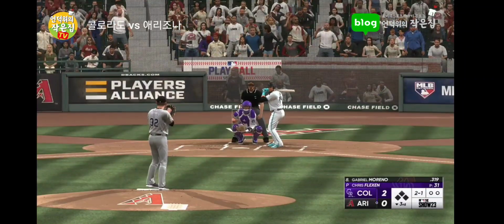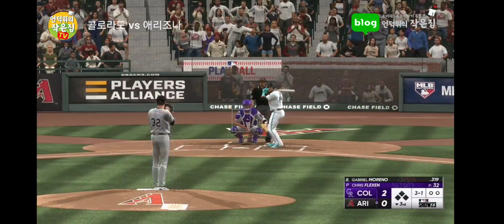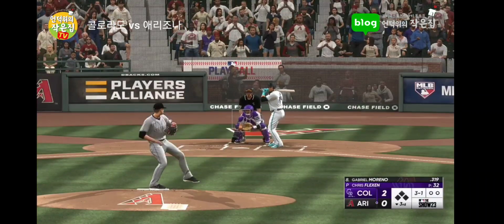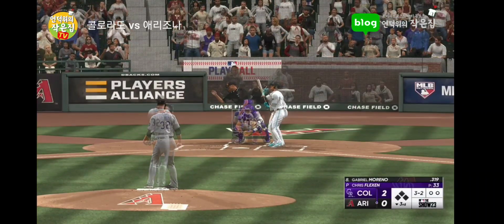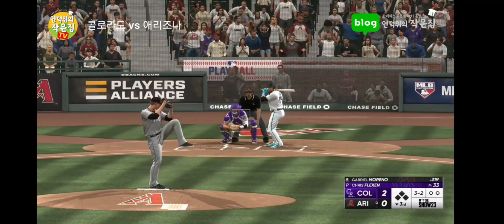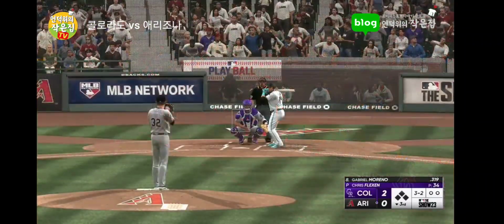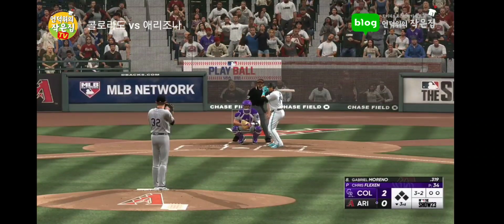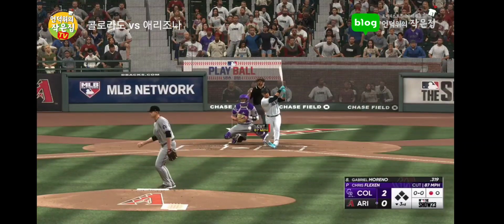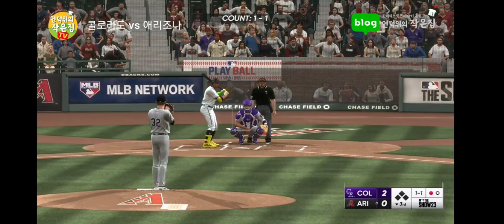The catcher. Two balls and a strike. Here it comes. Just missed. Here's a strike. And boy, that was the pitch. 3-1. You want to be really aggressive on the fastball. Gets a piece there. We'll do it again. And a 3-2. Goes down swinging for the strikeout. Couldn't catch up to the heater.